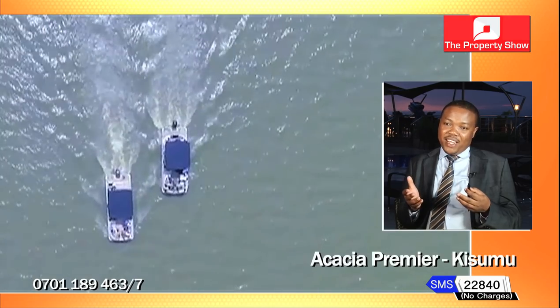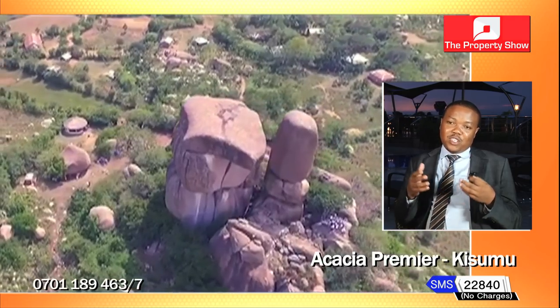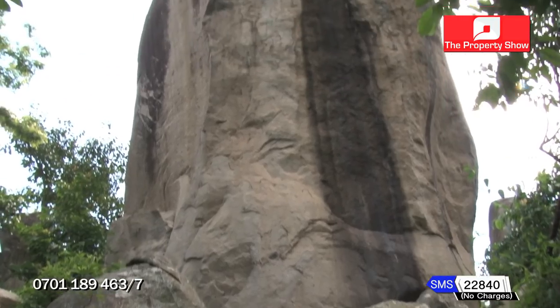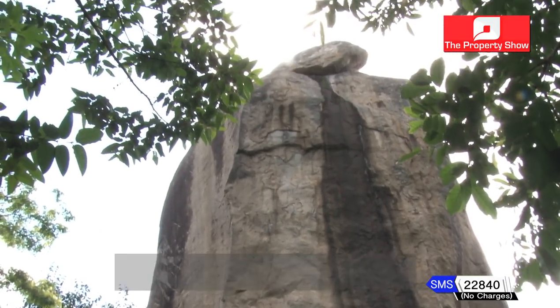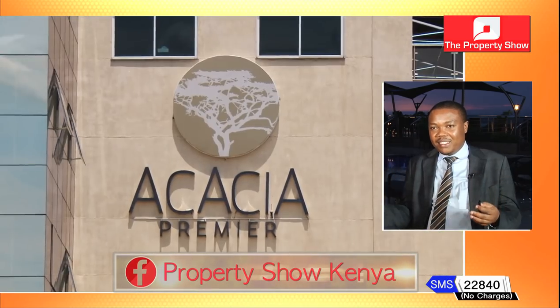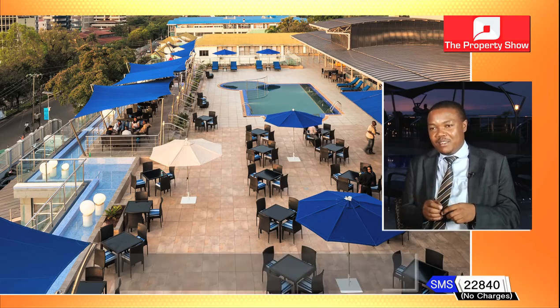You can take a boat ride to Dere. You can go to Kitimikaya and enjoy very scenic and very relaxed views of Lake Victoria. You can go all the way to Kakamega Crying Stones, the forest. You can relax at Impala and do some takeaway from Cafe Acacia and enjoy some relaxed environment.